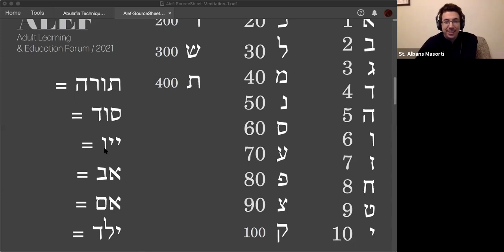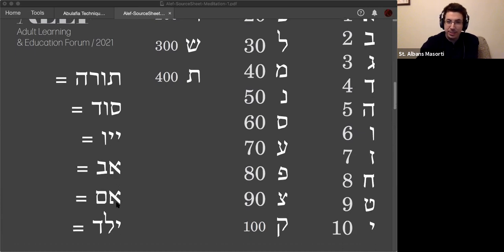And that's one of the most famous gematria equations people will use, that yayin, which is wine, and sod, which is secret, both equal 70. And the implication is that yayin and sod are the same, that if you drink wine, secrets will emerge, which is not untrue. And there's another famous equation here in these last three, right?